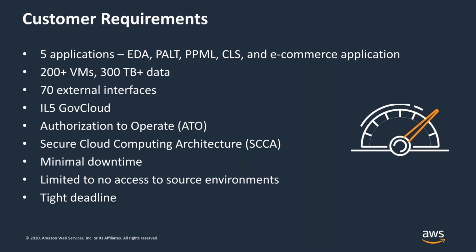We also were asked to help on authority to operate, which is a federal government paperwork that you have to go through for applications to go live in any new enclave. So we were supposed to put together a secure cloud computing architecture and make sure that these applications don't incur a whole lot of downtime. So by minimizing the downtime, we were supposed to migrate these applications. And we had limited or no access to source environments.